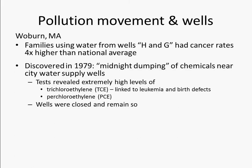So in 1979, they discovered that there had been this sort of midnight dumping of chemicals relatively near these city water supply wells, and tests revealed extremely high levels of trichloroethylene, TCE, which we talked about a couple classes ago, and is linked to things like leukemia and birth defects, and then also perchloroethylene, PCE. So 2 chemicals that I think we've talked about a little bit in class, clearly having some pretty major impacts on these families. So in 1979, these wells were closed, and they remain closed today.